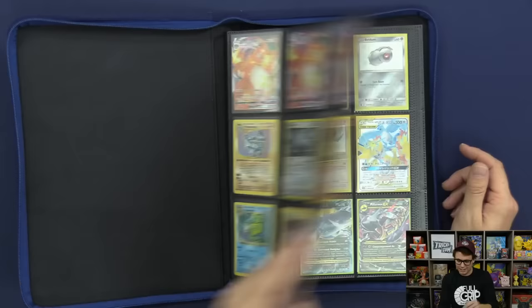All of the e-reader stuff is just so tough to find these days as well. I love this Gengar here from Expeditions, one of my favorite cards that we have. The holographic e-reader cards are just so sick. And Expedition is, I think, the most common of the three e-reader sets. There's Expedition, Aquapolis, and Skyridge, but still, all of these e-reader cards are just getting harder and harder to find. And I love the Gengar there. That's a near mint Gengar. I'm really stoked about that one.